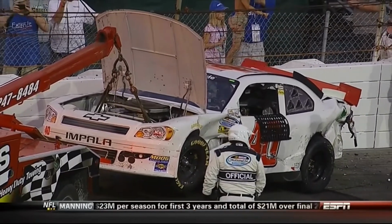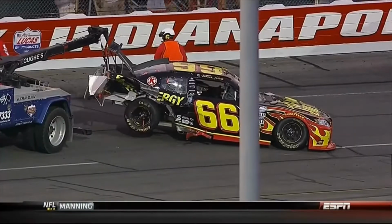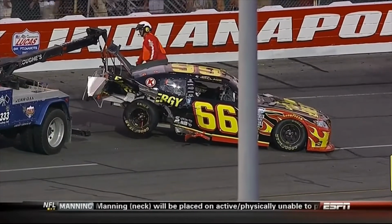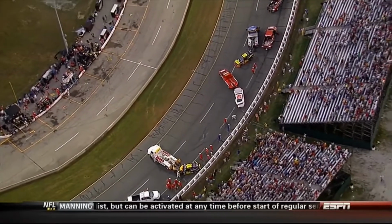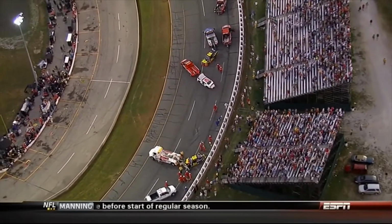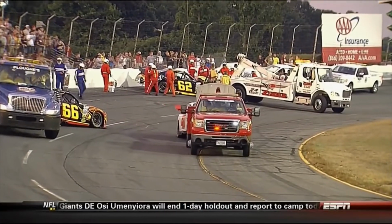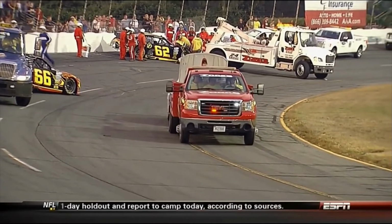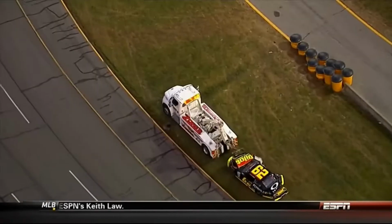Yeah, now we do not have the beginning of this crash between the 40 and the 62. I know it's rare. We had one incident last year that we didn't see from beginning to end, and this is our first one this year. So we'll have to wait and get the chance to talk to Michael Annett and Tim Andrews to get their versions as to what started this. We saw the tail end involving the 66, and we're under a red flag.